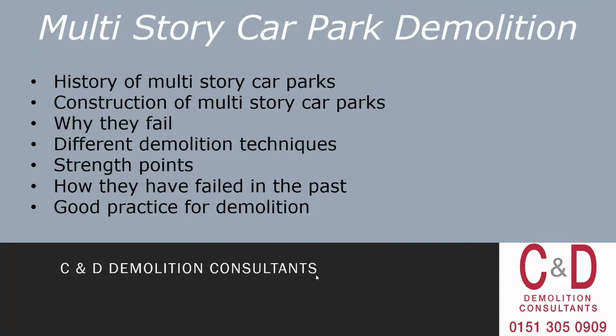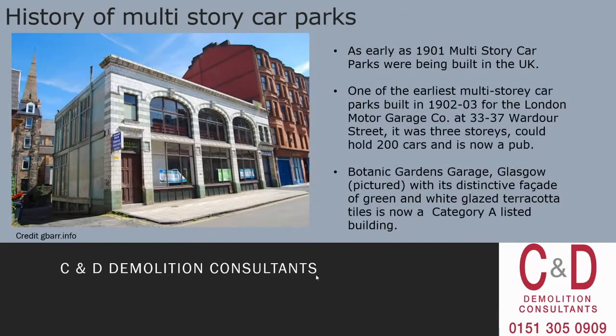I did a little bit of a lecture last week on strength points in buildings. So we'll look at how buildings are strong and how we can work towards them, how they've failed in the past, and certainly we're going to look at really good practice in demolition. Thankfully, we've got some really good case studies as we go through this one.